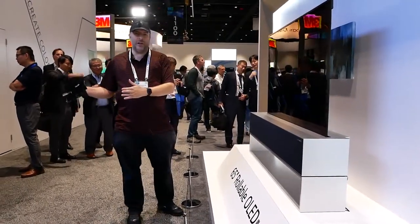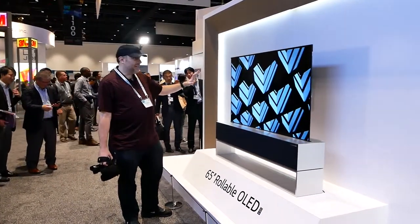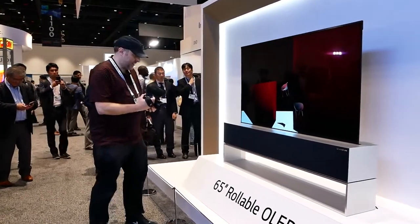Instead of having it against the wall, you can have it in the middle of the room, or you can have it in front of the window. So that's really cool. Let's check it out like this.